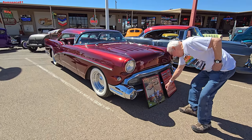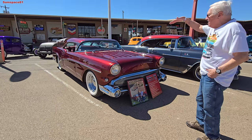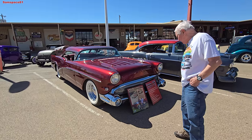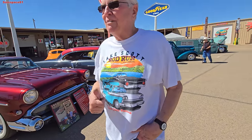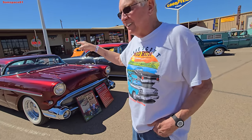I think he painted it black first. Then he painted the top candy apple red, and then he decided the whole thing should be candy apple red. Then he took it to a show. He was president of his car club in 1980. The top was done in '79.